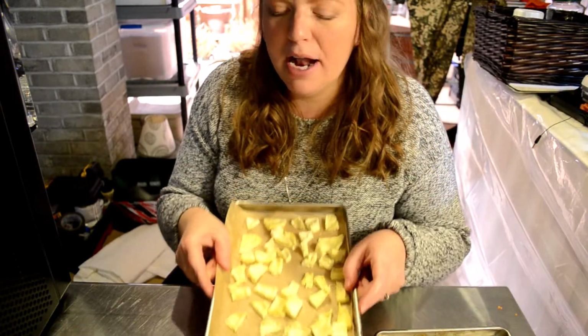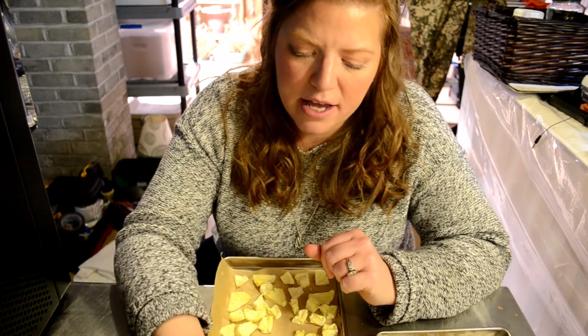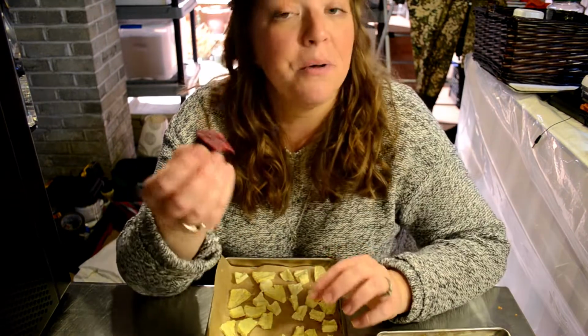Next we'll do our pineapple and blackberries. I'm pretty excited for these, and like I said, these are both new items for us. They are really sticky. Wow. So let's give it a try.